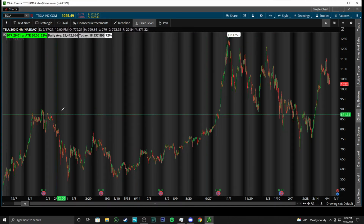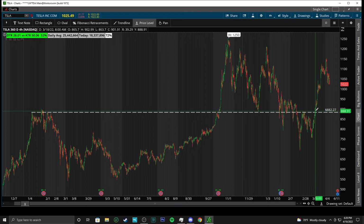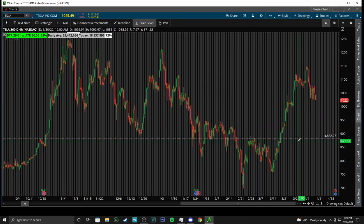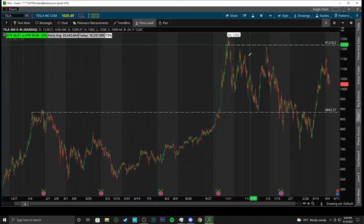So let's start with Tesla. I always start with this first peak over here on the far left because it kind of gives me a good basis, kind of starting point. Yeah, you can see we haven't really reached that in a while. So very, very good shoulder underneath to draw. And you can see the top of our chart way, way, way up here, 1218, right? So I got the range of my chart. I got the bottom, I got the top.